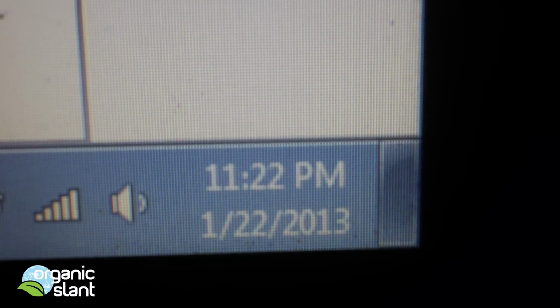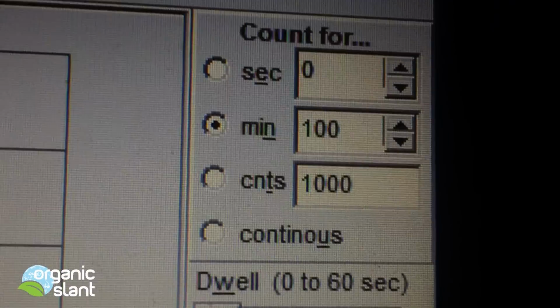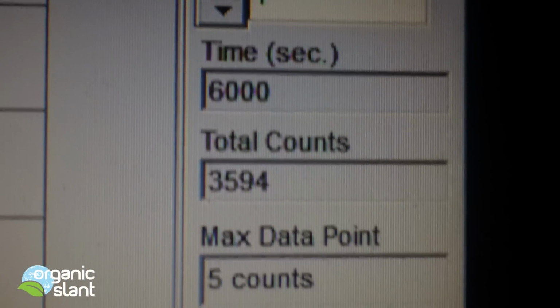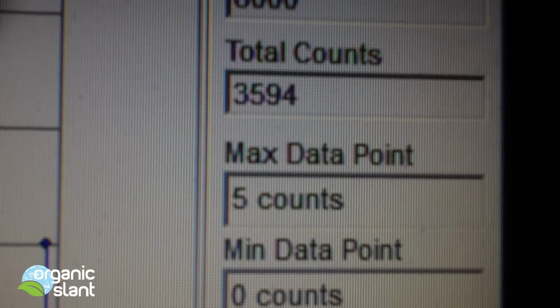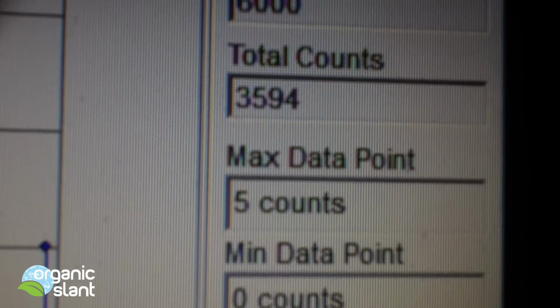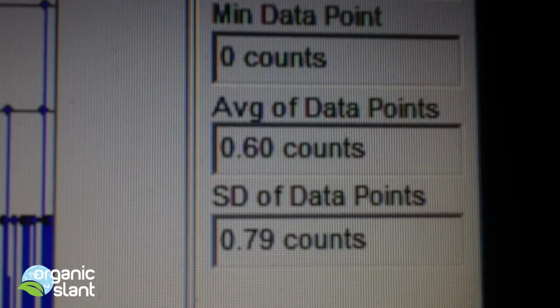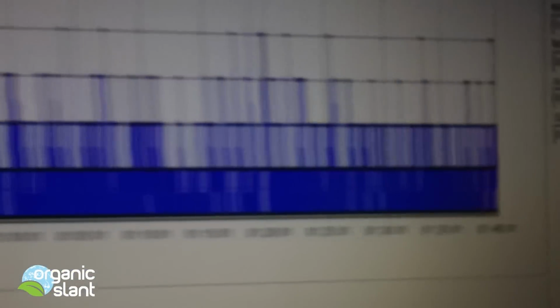Alright, 11:22. This is the second test. 100 minutes, 6,000 seconds, and on the raisins I got 3,594, 5 count high, average data point 0.60, so basically almost identical.